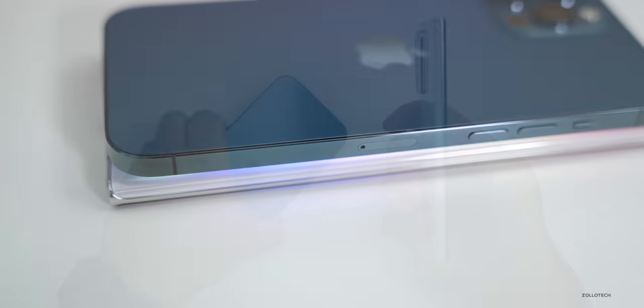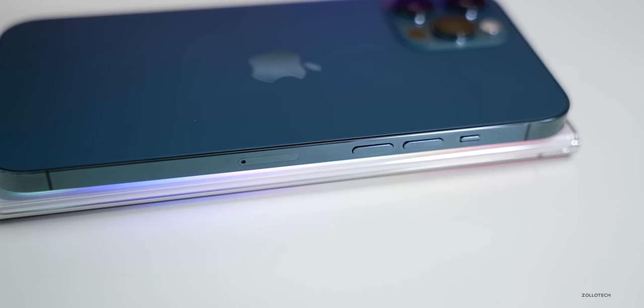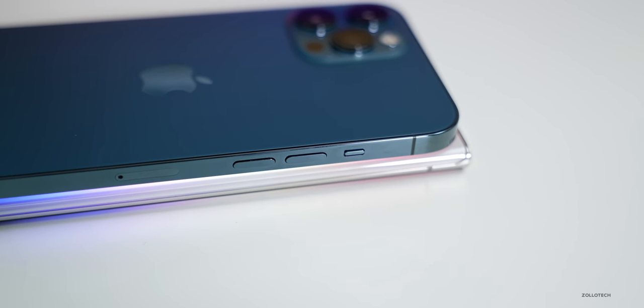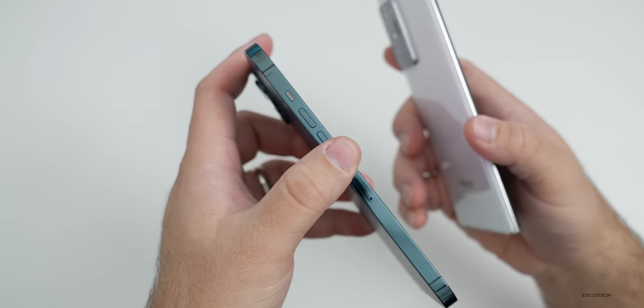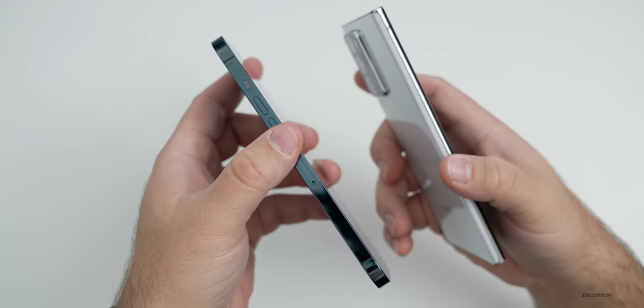On the left-hand side of the phone, there's not really anything when it comes to the Note 20 Ultra, but on the iPhone, you have your silent switch, your volume buttons, and then your SIM card tray. It's not a dual SIM. It accepts one SIM card, and then you have an eSIM internally. You cannot do dual 5G with this as well, with dual SIM cards.